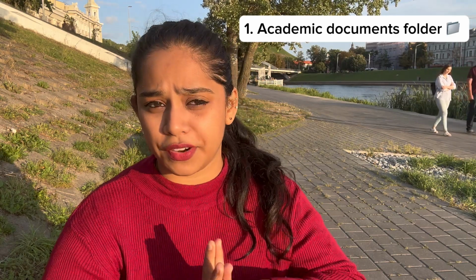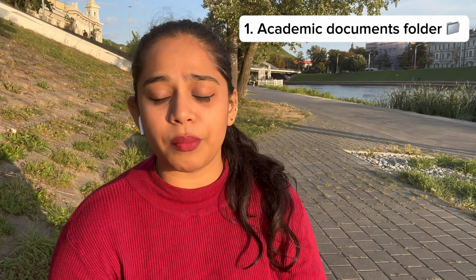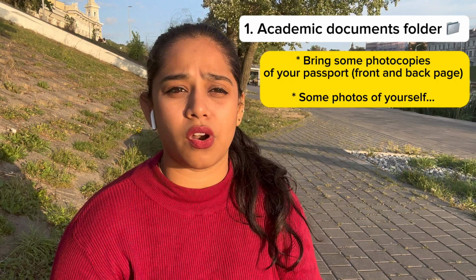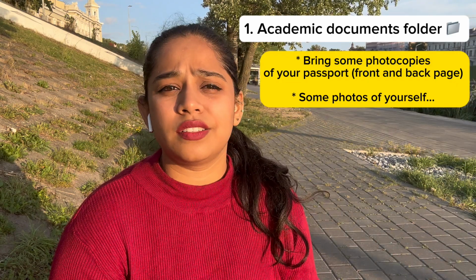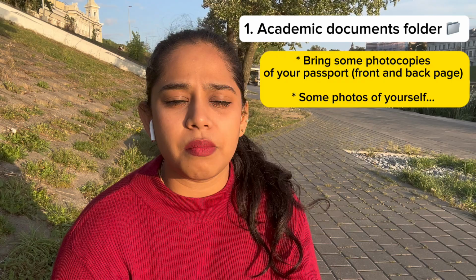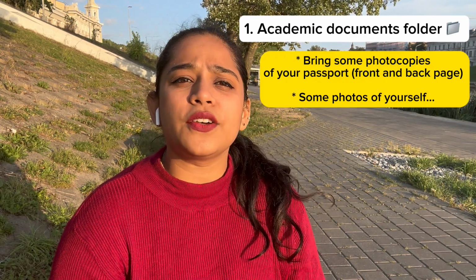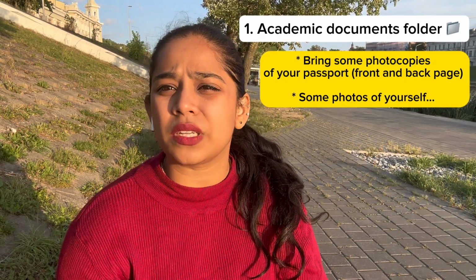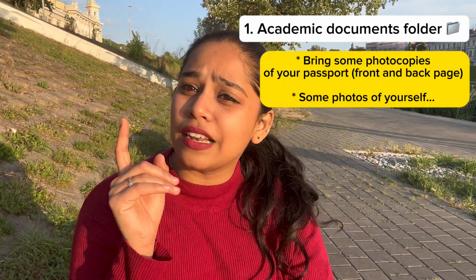That is very important. Second thing, while you are bringing your academic documents, make sure to take a couple of photocopies of your passport front and back page, because here Xerox or photocopies are so expensive. Xerox is actually the brand name, but yeah, photocopies are expensive. In India, you could print a page for, let's say, 5 rupees or something, but here it would cost you around 50 to 60 rupees for one single A4 sheet.